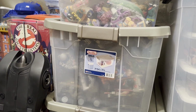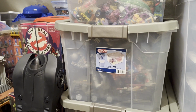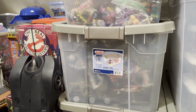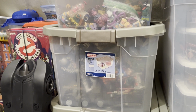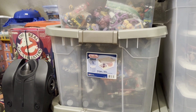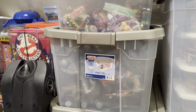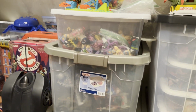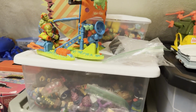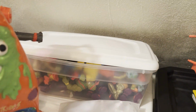Spiral Zone is a line I love, but they are hard to display. They fall down. I need to get better stands, but I've not had them on display for a few years. Those are one of my favorite figures and toy lines. I don't want to get rid of them, but they sit in here for now. Transformers down there at the bottom. Parts bins, like different pieces and stuff. Toxic Crusaders extras.